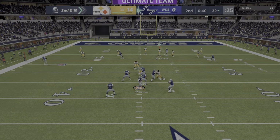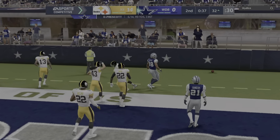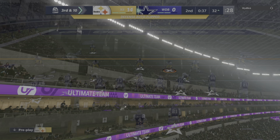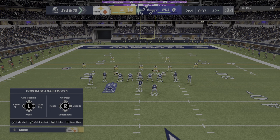A play action fake. They'll look to throw. He lets this one fly toward the back of the end zone. Dez Bryant, the intended receiver. And that takes us from second to third down. He was covered by Jamal Adams.